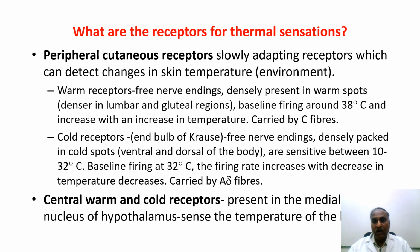In case of warm receptors, they are densely present in the warm spots. These warm spots are present in the lumbar and gluteal regions and on the back. That is why whenever there is a sensation of warmth, you will see in these areas there is a greater feeling.